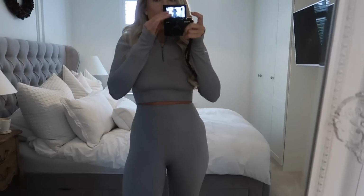I stayed true to size. I think I got the small medium size. I think it was small medium or medium large. To be fair, there weren't that many sizes, which isn't the best, but I could be wrong. I can't really remember off the top of my head, but I stuck true to size, and yeah, really happy. They're really stretchy and comfy and cute.